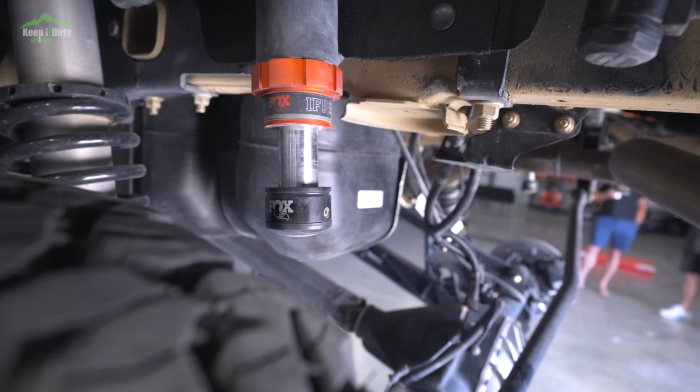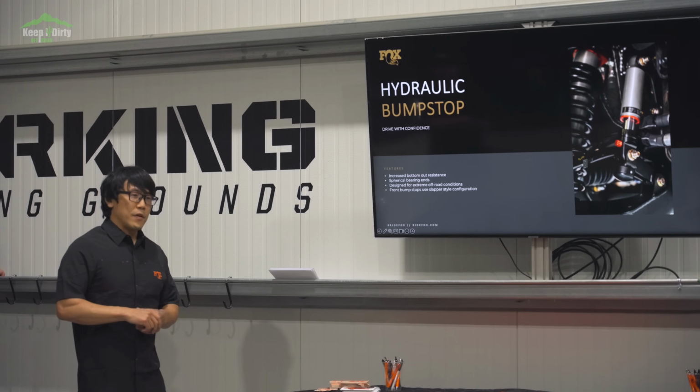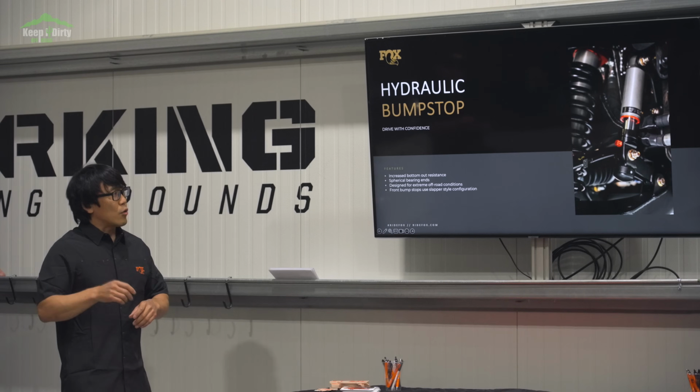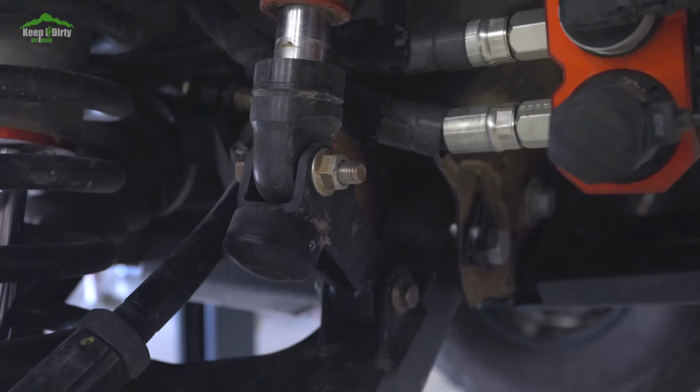The team spent a lot of time getting that to package within the IFS for the suspension. That's not an easy thing to do. And coming up with some unique ideas and designs and taking those applications. With this vehicle, you can see this kind of linked wrapper arm style bump stop.